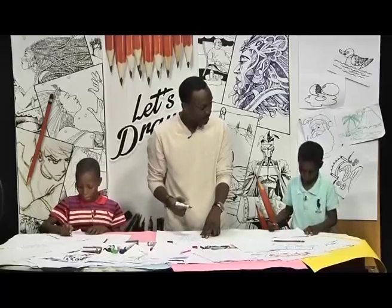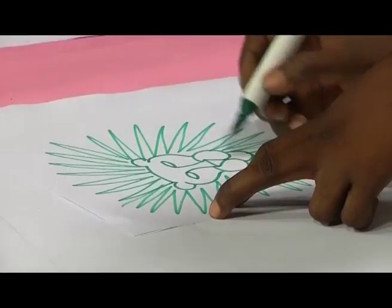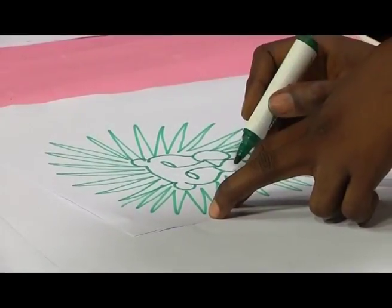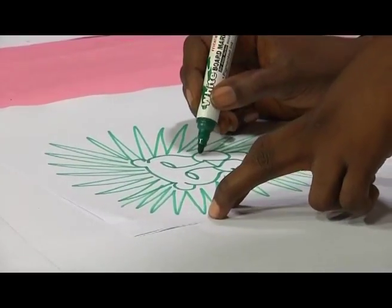Right? Then lions need to have their whiskers. That's the only thing that makes them look good. So we have the whiskers on, 3 whiskers on each side. We go 1, 2, and 3. And another one on the other side.